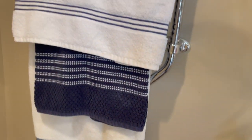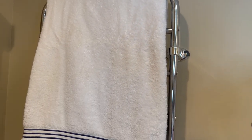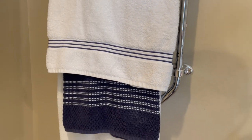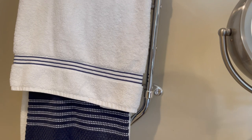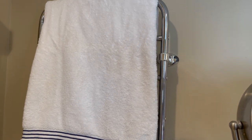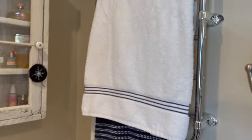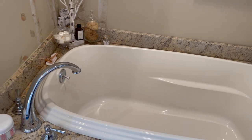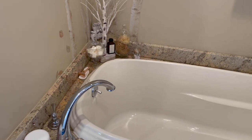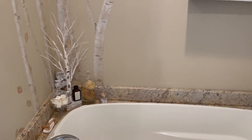So, and then this, you can see the cord going up. That's actually a heated towel rack that was here when we purchased the home. I use it as a towel rack. I don't know that I've ever really turned the heat part on. So anyway, that's all of the goodies around the tub. Everything is clean and shiny, and maybe I can take a bath tonight.